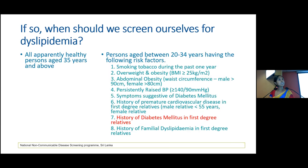Even persons aged between 20 to 34 years, if they have any of these risk factors, are also supposed to get a lipid screen. But if I'm a non-smoking teetotaler with the leanest body habitus, still there is no escape, because a history of diabetes mellitus in a first-degree relative, which all of us have, makes us all at risk, and we have to screen ourselves for dyslipidemia.